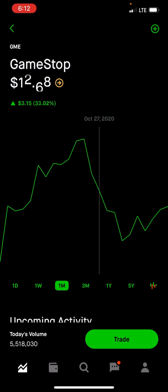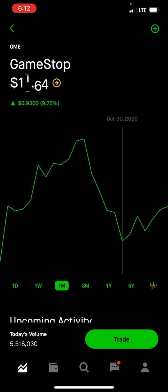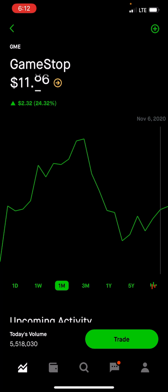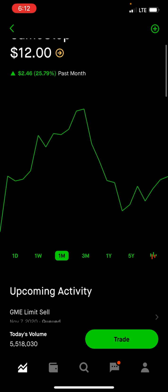Currently going up. My algo actually told me to buy right here in this range. It went down a little bit, currently going back up. I am probably going to hold it up until the $13 mark.